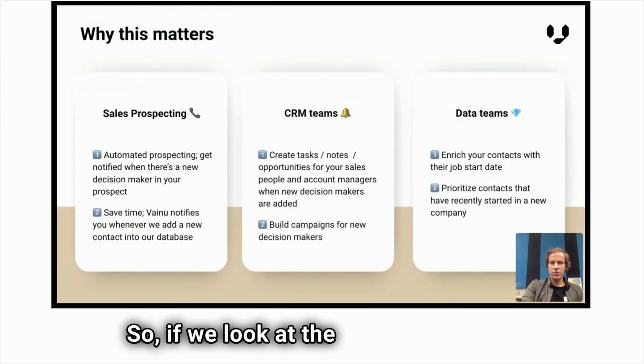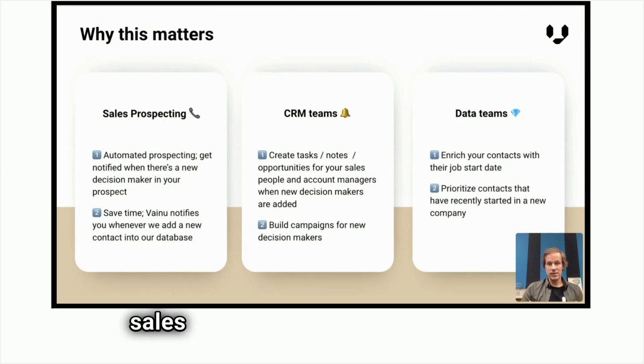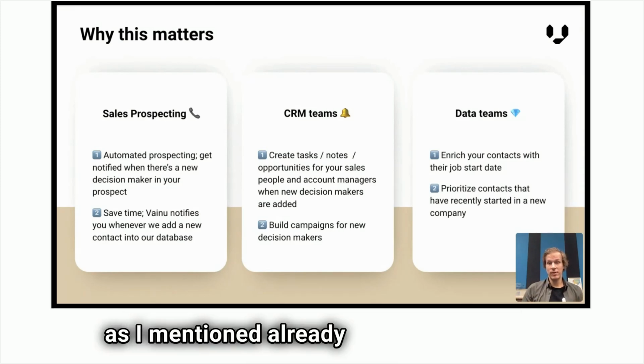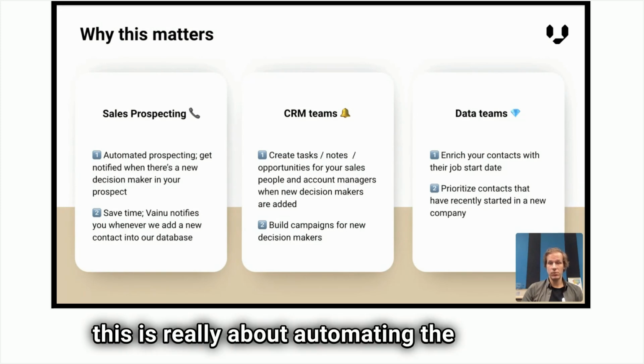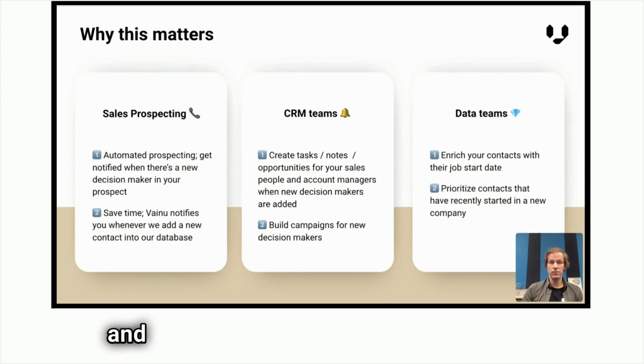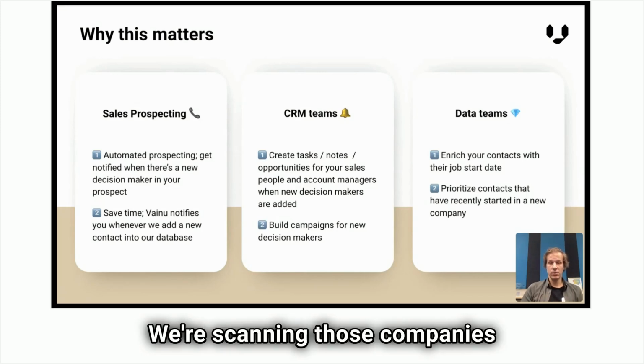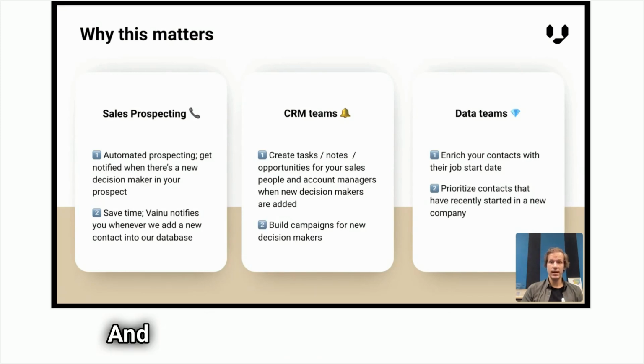So if we look at the use cases again, why this is important and how to use it: sales teams, the ones that are doing prospecting, as I mentioned already quite a few times, this is really about automating the process. You want to know when there's an important decision maker, and now we can automate that whole process for you, and you will receive the task in the CRM. It also saves time because you don't have to go back to Vainu all the time to see if we have detected new contacts, new decision makers. We're scanning those companies and new hires automatically, and whenever we detect new individuals working in the functions you have defined, we'll notify you.